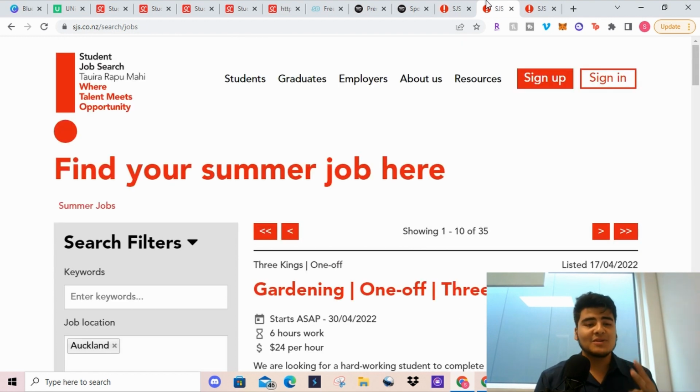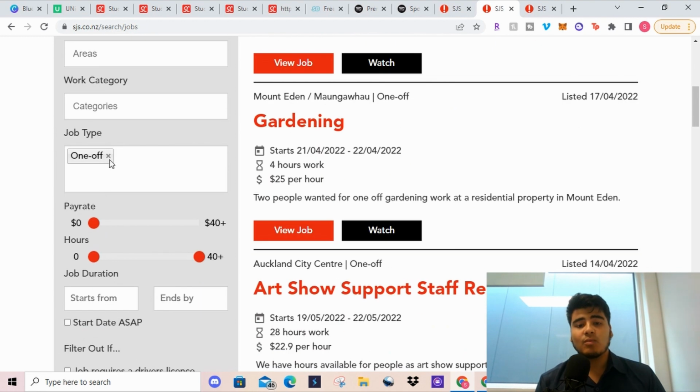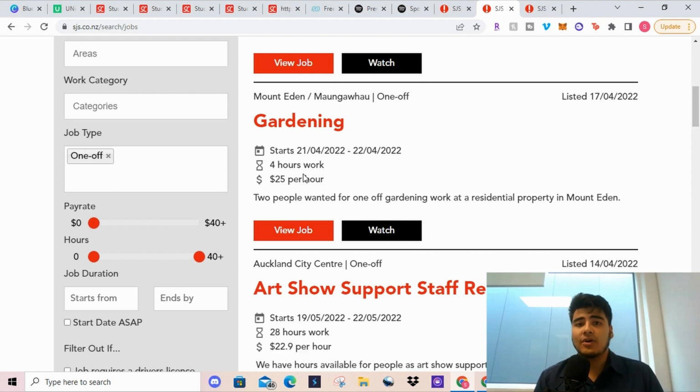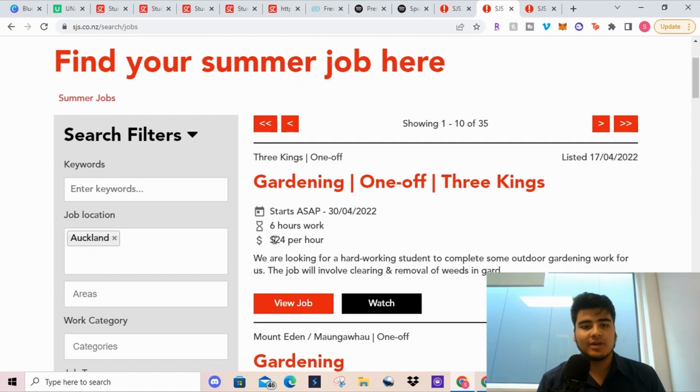Secondly, this is my most favorite thing about student job search. If you come down here to job type, as you can see on the left hand side here, you can select one-off jobs. So that way you don't have to commit to a job. You don't have to be in a contract. I understand that a lot of students don't have the time for this, especially when it comes towards exam times. But if you look at these one-off jobs, you can see for 6 hours of work, $24 per hour, and that's it. No commitment for a long time.